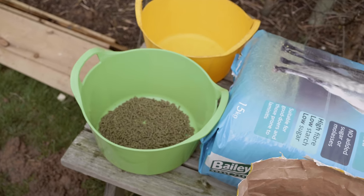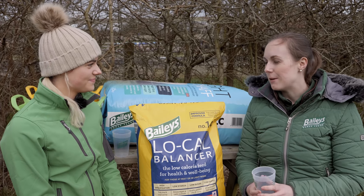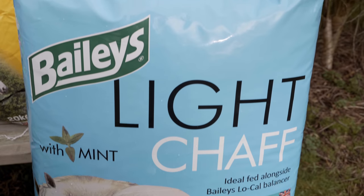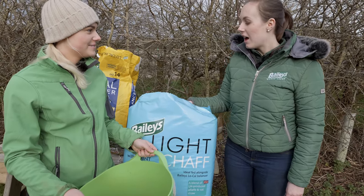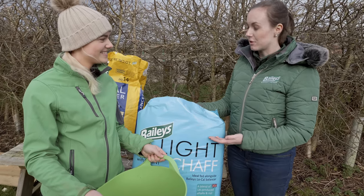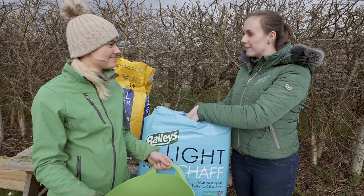Oh, great. However, it is just a very tiny little feed for them. So to bulk it out a little bit, we can look at using a little bit of chaff. We've got a product called light chaff. Okay. So Katie, how much chaff would you recommend me feeding? So it doesn't actually matter too much how much you actually feed, because this product is so low in calories. We basically just want to give them enough to bulk it out.